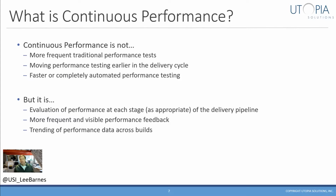But it is an appropriate level of evaluation of performance at each stage of the delivery cycle. It's more frequent, more visible feedback on performance. And an important aspect, as we'll find out, is trending those results across builds so we can build essentially a continuum of performance data as we develop our application.